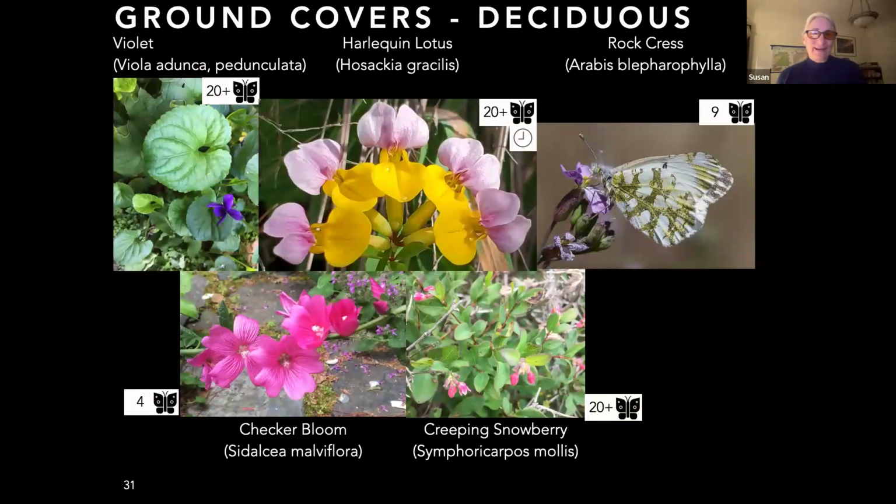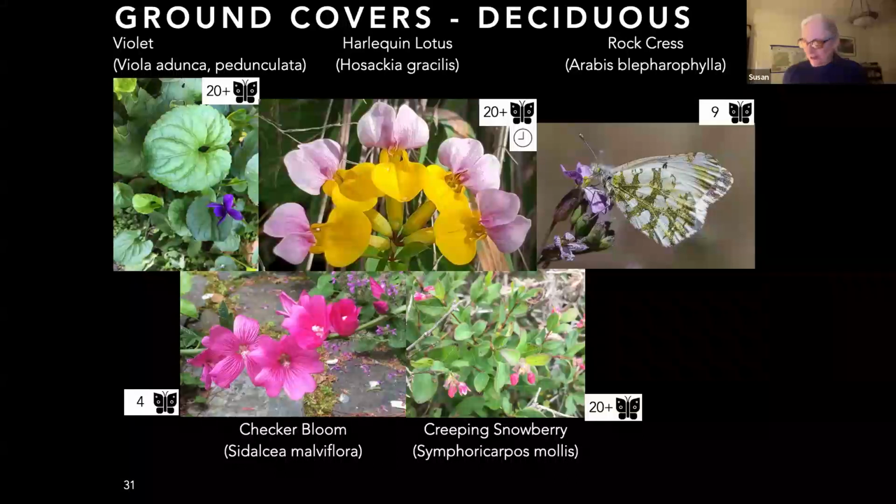And then we have, it's so odd, some ground covers that are deciduous, either during the summer or the winter. Violets are stress deciduous. Harlequin lotus, if anybody has that, we would love to get a cutting from you. It's absolutely gorgeous, and we're not propagating it because we can't find it. Checker bloom is beautiful. It's summer deciduous or stress deciduous. Creeping snowberry is deciduous during the winter, and it is very shade tolerant. Rock cress can handle a lot of fog and wind, as can that Harlequin lotus.